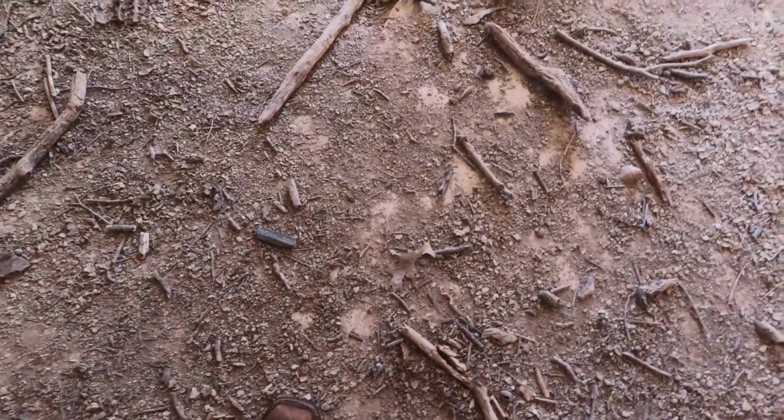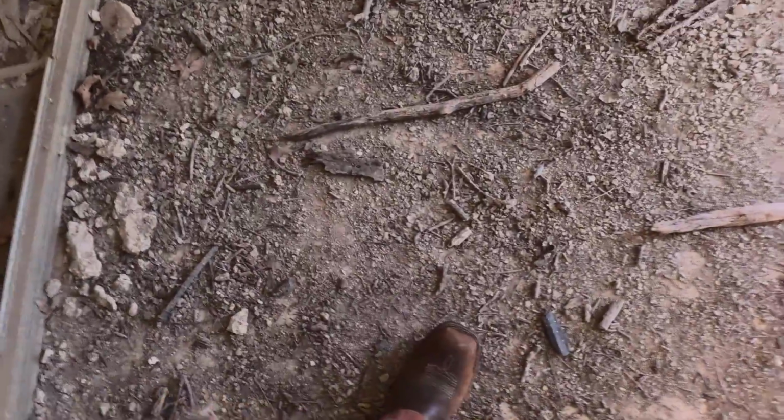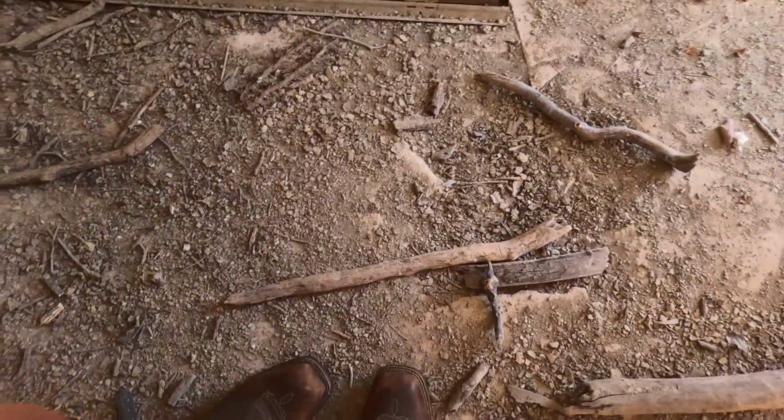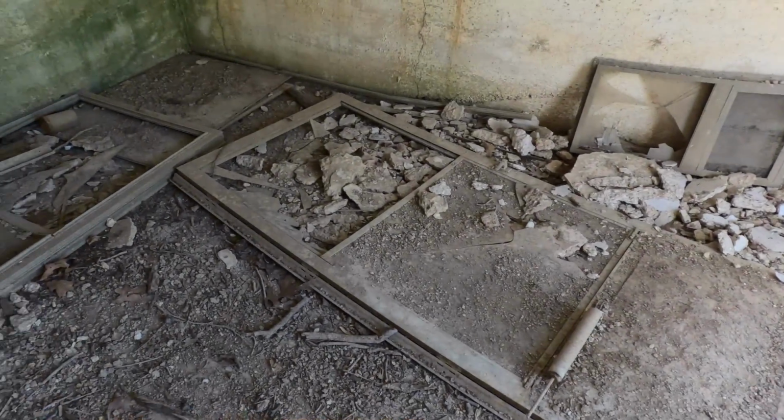Oh, okay. How do we know what's under this? Because that sounds hollow. We're gonna have to get a shovel in here and scrape some of this out. Yeah, a lot of cleanup. There's another broken window, broken doors, lots of broken doors. So we've got a lot of cleanup to do.